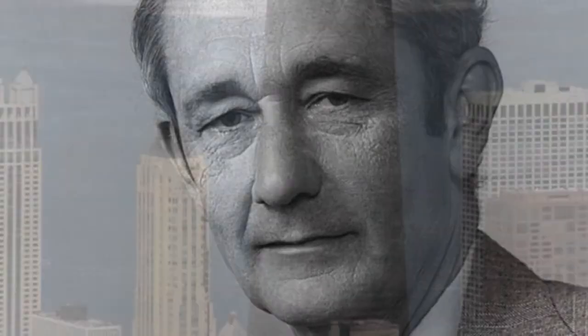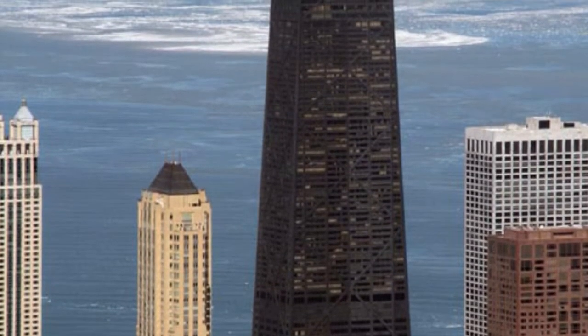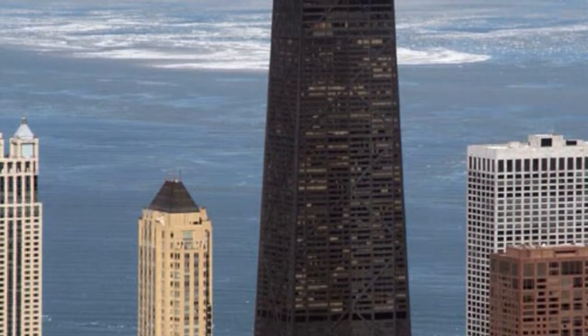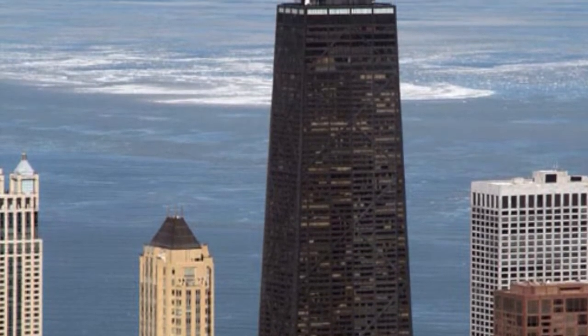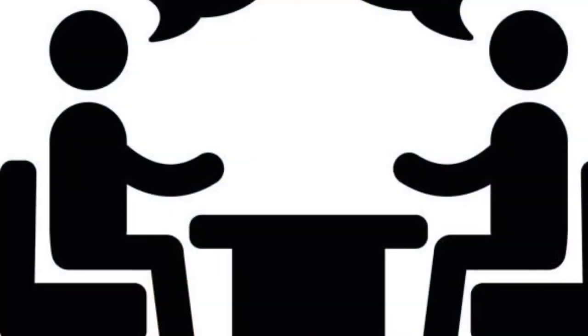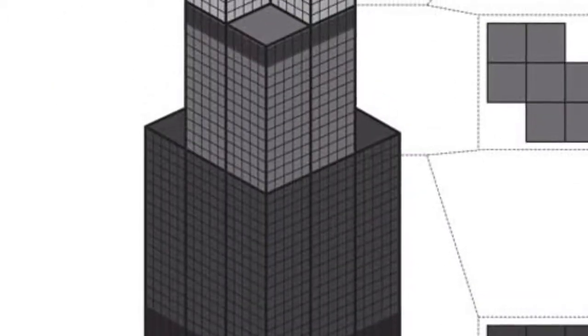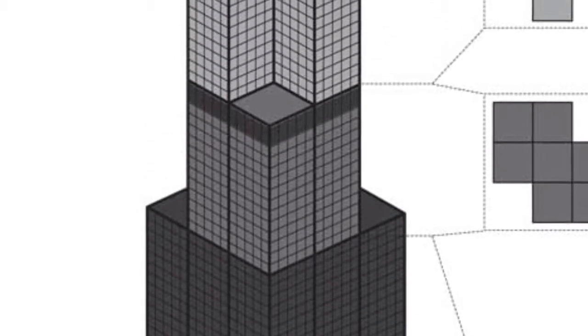Khan was an engineer who did a lot of famous work in Chicago. For example, he was the structural engineer for the John Hancock Center. The John Hancock Center was built shortly before the Willis Tower and was Khan's favorite out of all of his projects. One day, Khan and Graham were discussing the project at hand, and Khan, inspired by the look of bundled cigarettes, came up with the bundled tube system. The Willis Tower was the very first building to use it.